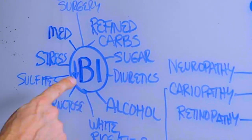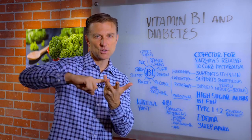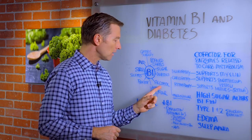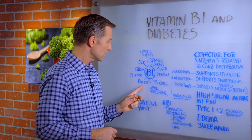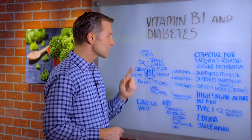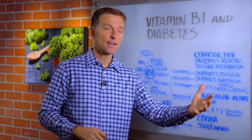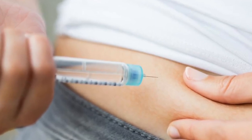So this is how you create a B1 deficiency. Start consuming a lot of refined carbohydrates in the form of bread, pasta, cereal, crackers, biscuits, waffles, pancakes. Start consuming sugar. Start taking diuretics, alcohol, white rice, flour products, fructose, like in high fructose corn syrup, sulfites. Stress will do it, medication, gastric bypass. All of these will create a B1 deficiency, and having high blood sugars, being a diabetic, also creates a B1 deficiency. So the need for vitamin B1 goes up considerably.